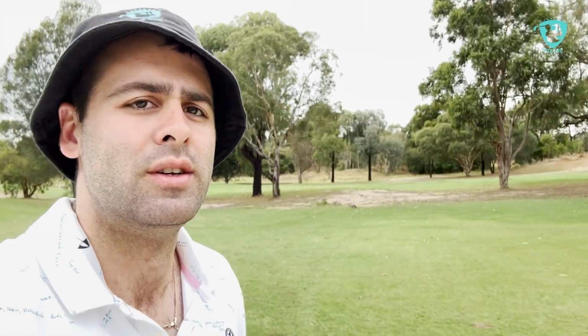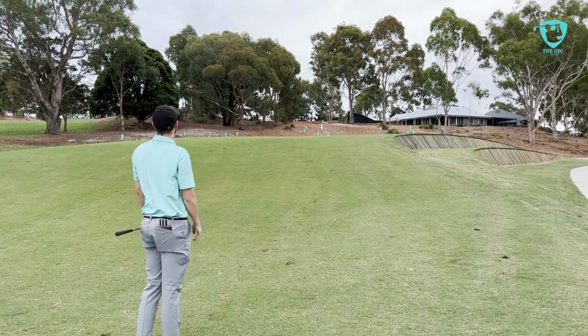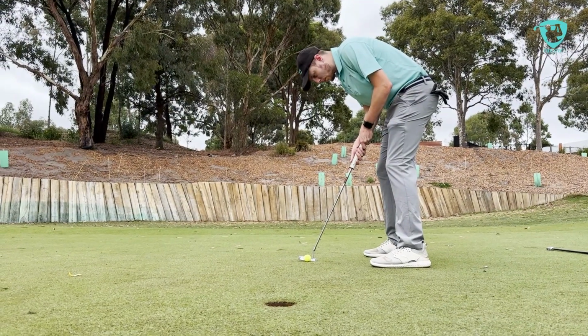It's a quite nice course. I reckon I've only played here twice before, and don't remember anything other than the first hole. So it'll be interesting to see what the rest of it's like. Short, but so far so good. Nice. Makes a bit of divot. That's a nice shot.